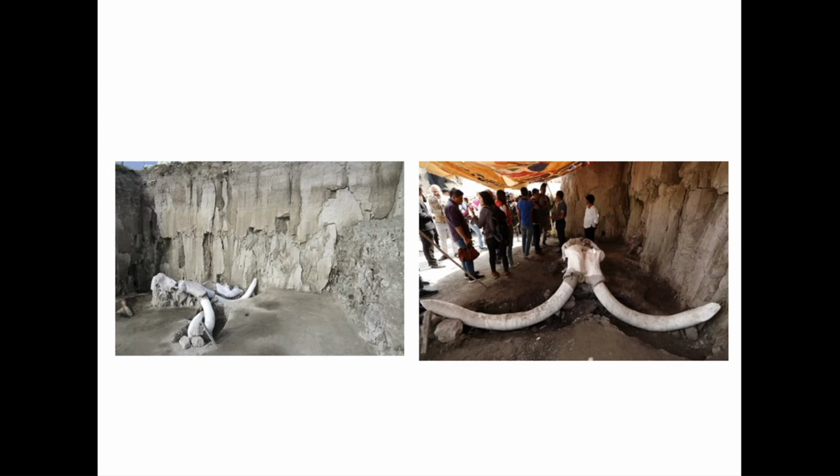Other bones have been found. A jawbone and spine of a camel is found on the site. Camels were indigenous to North and South America, and also went extinct, whether they were driven extinct by humans or other things. They were there and they're now extinct. And the tooth of a horse was found at the site.